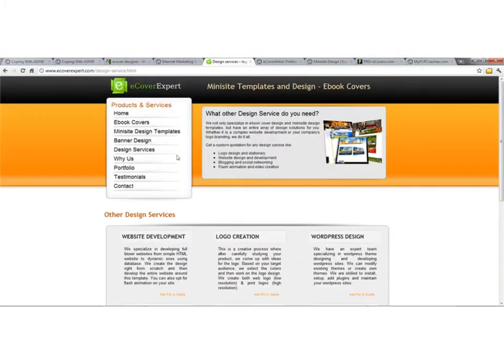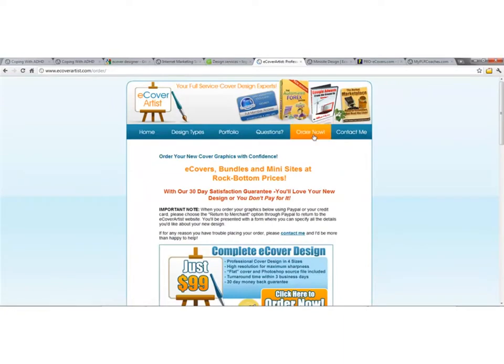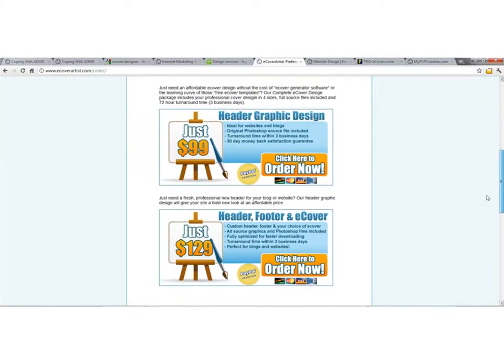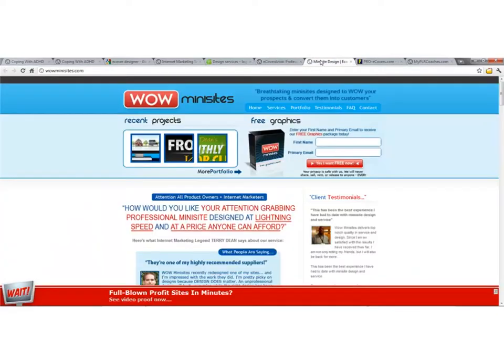Looks like there's a bunch of things they do. E-cover artist. Let's see if we click order now. Okay, so complete e-cover design, header, graphic design, header, footer, and e-cover, $129. It's getting a little bit better, but that's still really expensive.